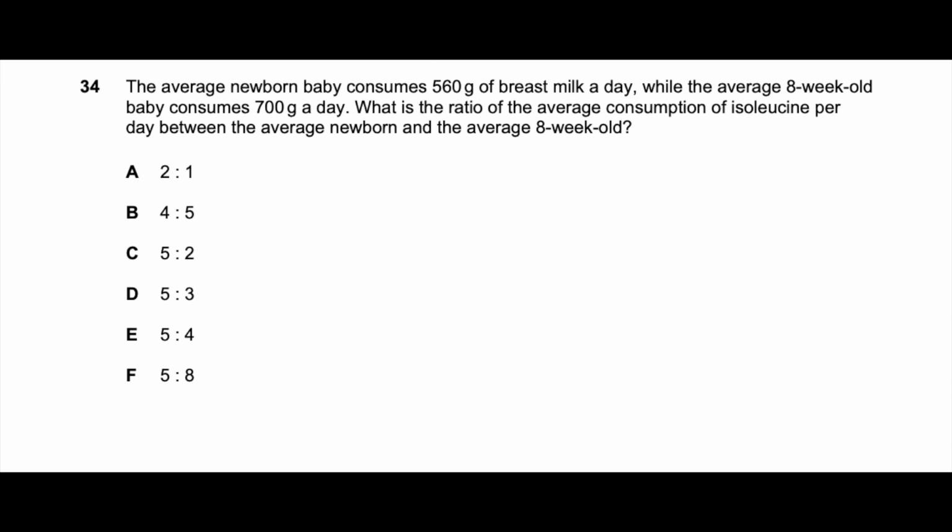Newborn, protein content of breast milk is 2.5% of 560 grams of milk consumed. Protein content equals 0.025 times 560 equals 14 grams according to Table 1. There are 55 milligrams of isoleucine, ISO, per 1 gram of protein in breast milk. To find out how much isoleucine is in 14 grams, newborn daily isoleucine intake equals 14 times 55 equals 770 milligrams.